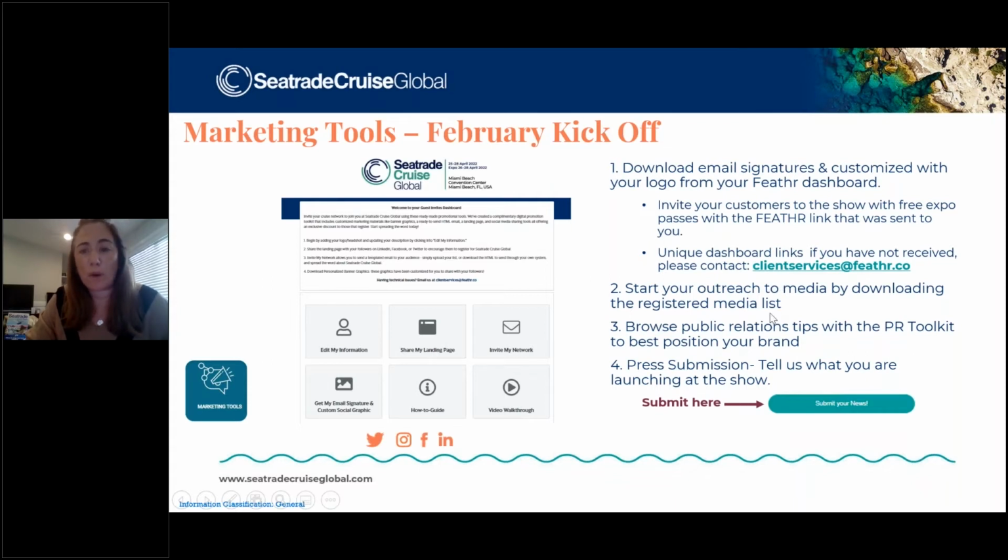Again, I mentioned this before, make sure to download the media list within the marketing tools area. We are updating this regularly. We encourage you to reach out to them. Make sure that you're able to really pinpoint what you would like to talk to them about to be able to get that media attention. We will be launching the PR tips on the website within the next week, so look out for that.